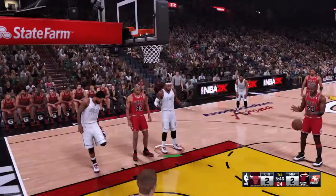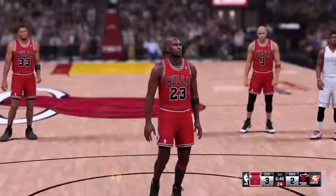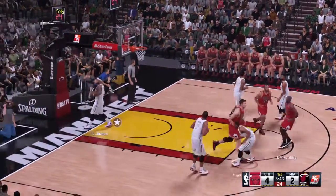Bulls shooting their first free throws. First trip to the line in this one. Free throw good, Jordan. And so Jordan nails both of them.